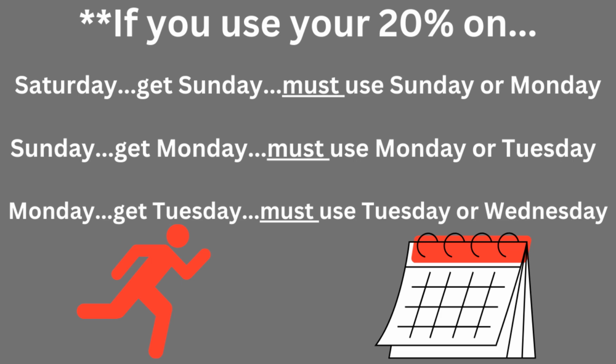So like I said, you're really going to have to decide when you're going to do your CVS haul. You do have a couple of days. So for instance, if I wasn't sure if I wanted to go Sunday or Monday, I could just go on Saturday, and I know that I can go Sunday or Monday. Hopefully that makes sense. If it is working on Tuesdays, like some people have said, then you would go on Tuesday, use the 20%, you would get it on Wednesday, so you would have to use it Wednesday or Thursday.